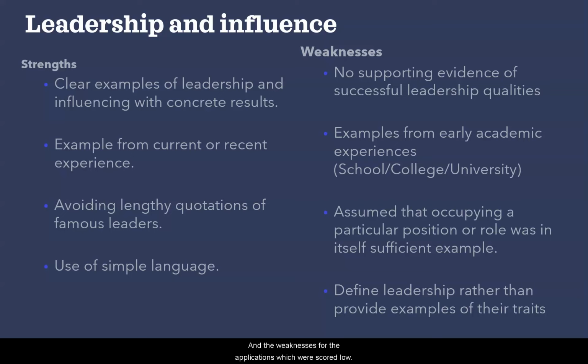And the weaknesses were that there was no supporting evidence of successful leadership qualities, because no examples were given. And if examples were given, they were from early academic experiences from school, college or university. For example, if in college you were the CR, the class representative, and you wrote about that rather than your recent or previous experience. As you know, one of the basic criteria for the Chevening Scholarship is having 2 years of experience, so you have to focus on professional experience examples of how you demonstrated your leadership skills, rather than going back and saying that I was the monitor of the class or the CR of the class. And then the majority of applicants made a mistake.